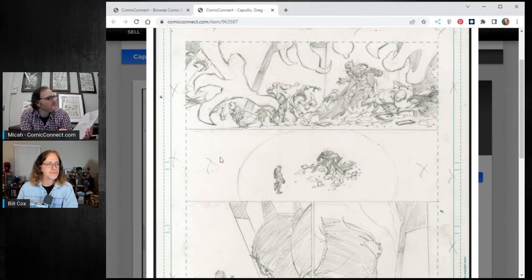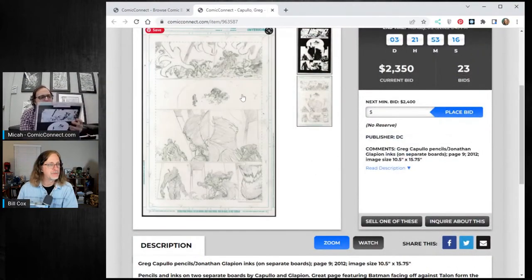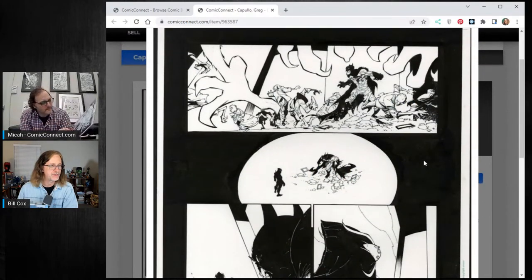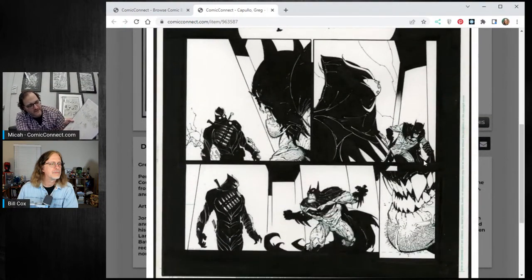But no, this is super cool. Yeah, it really is. It's nice to be able to compare the two, because there were actually things I didn't notice in the ink piece until I saw the pencils. And in the pencil piece, you can see the lines that Capullo drew that were then just shaded over, and that interpreted in ink in white over the black of the figure. That's a really clever way to ink things like that. I don't know if that was something they discussed, but either way, it's smart. Yeah, it's a nice page.